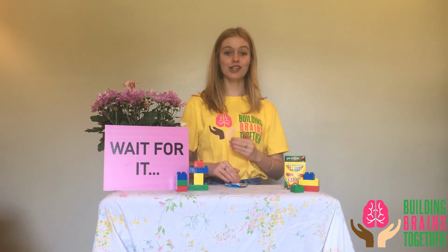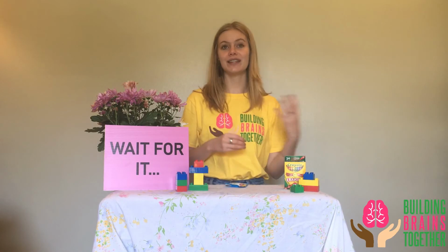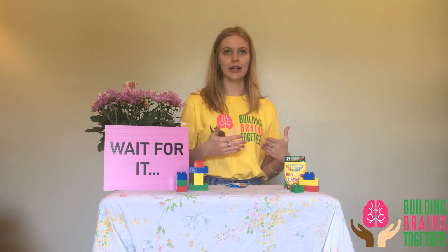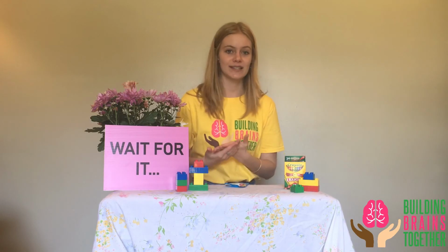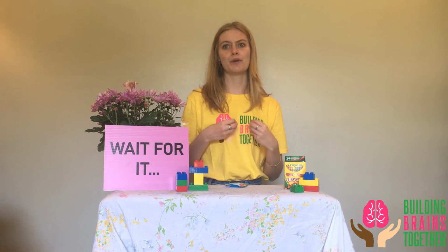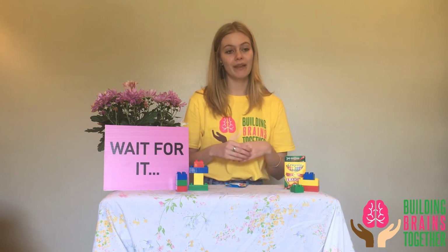Thirdly, it also helps them to evaluate rewards, to think about what I have now versus what I will have in the future, and think about a little bit of delayed gratification. And this can also help in the future when they're, for example, deciding what they should save up for, what is important, what is valuable, what's a reward that is worth waiting for.